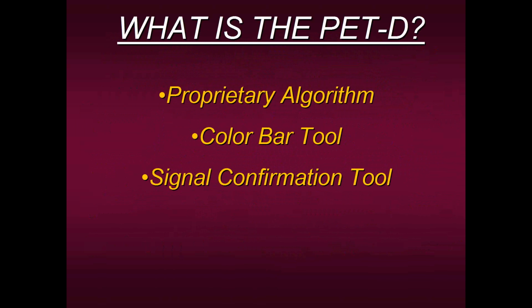So this means whatever strategy you want to trade, I don't care if it's one of yours, I don't care if it's one of mine, I don't care if it's based on the full moon, it makes no difference, but it can confirm your signal. So if you get a buy signal and the PTD is confirming it by coloring that bar green, that's a high probability setup. That's the beauty of the PTD. That's one of the most popular and best ways in which to use it.